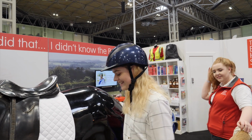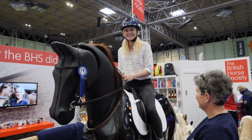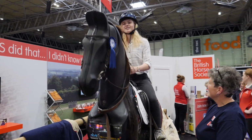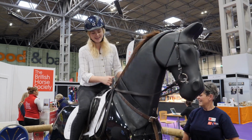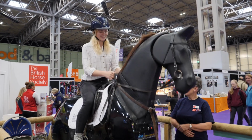So, I'm currently at the British Horse Society, and I'm on Henry here. Oh, it feels really weird. Lovely collected canter. Yes. Happy there? Yep. It's very collected compared to Casper, so it feels weird because he's not like squidgy like a normal horse.